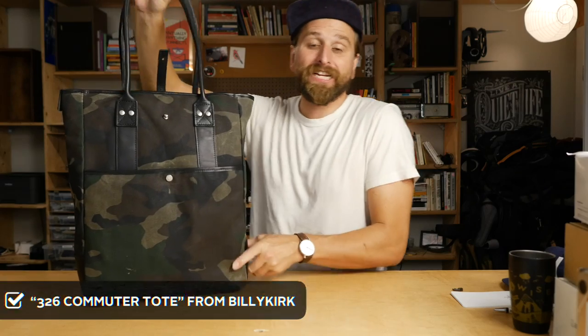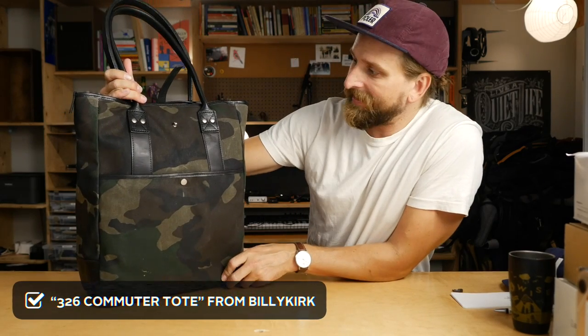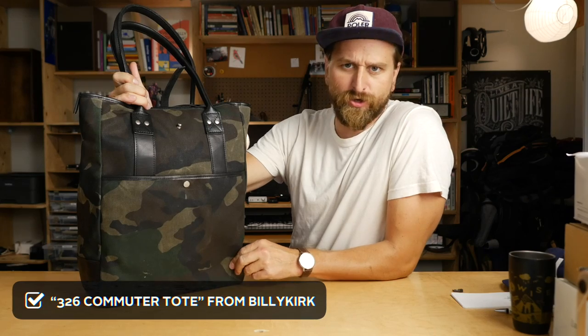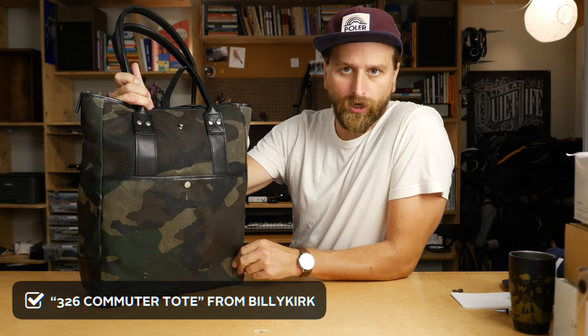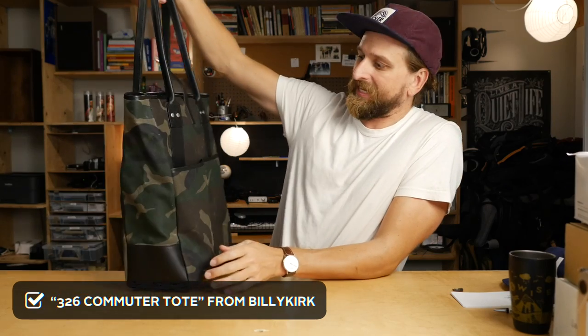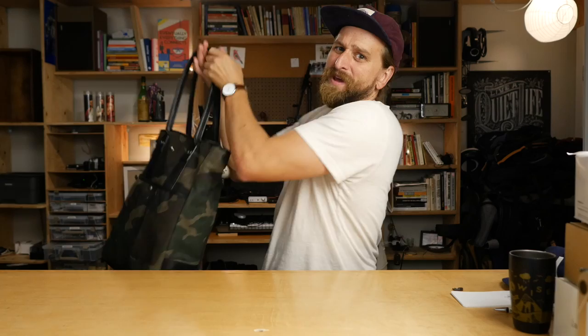All right, now check this one out. It is the 326 commuter tote from Billy Kirk. Now, this sucker is American made to the T. It's a badass construction. It's just a straight up tote. Are there backpack straps? Nope, just tote handles. We've got nine inch big old leather strap handles, which are really nice. The whole thing is just made so well.